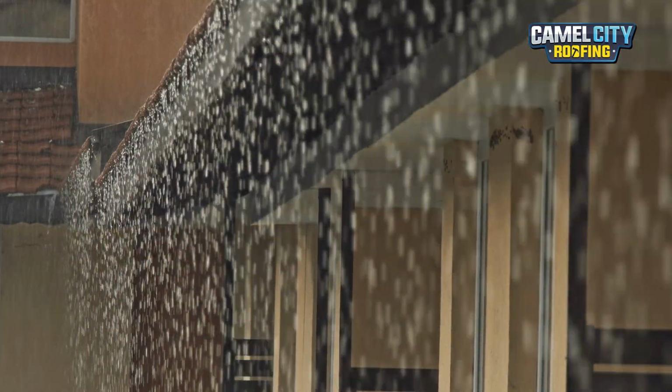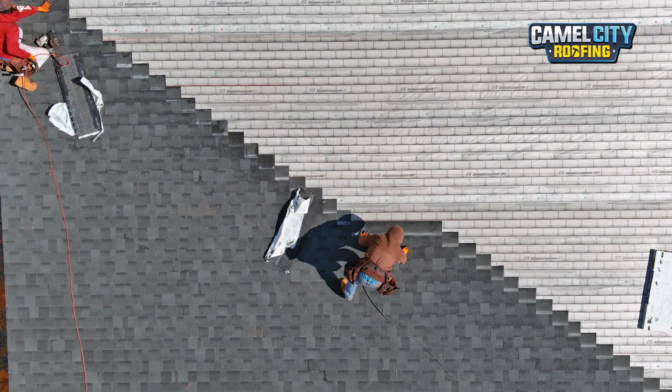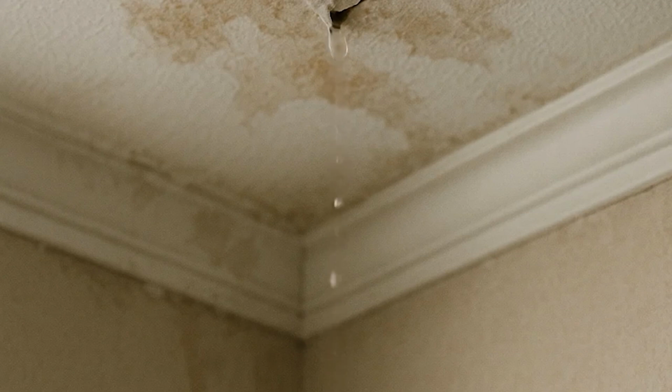Here's how it usually goes. You get a little wind-driven rain, maybe a nail backs out of a shingle, or the flashing around your chimney lifts up just enough to let water in. Not a flood, just a little drip here and a little drip there.